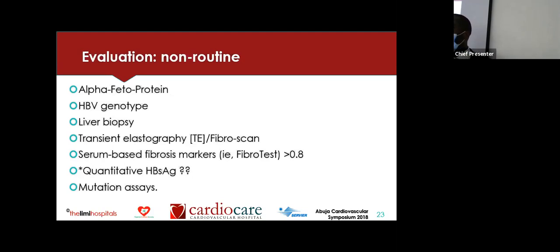Sometimes we need to do the genotype. Okay, I mentioned earlier that we have genotype A to H, basically. E is the most common in this environment, and I mentioned earlier also that E is poorly responsive to interferon-based therapy, okay? So especially when there's resistance in treatment or if you are considering interferon, unfortunately the genotype is slightly hard to do here, but it's still available. And of course, I believe we routinely do genotype for hepatitis C, okay?